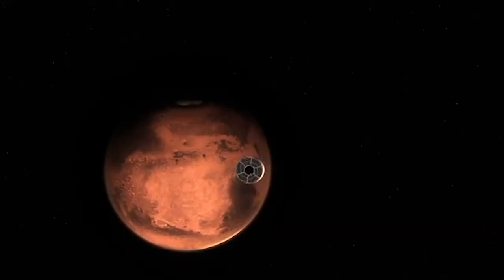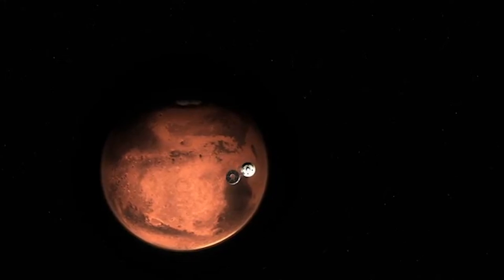Now, the landing process is called EDL, Entry, Descent, and Landing. It starts with the cruise stage, which kind of looks like this. Rover's inside, getting rid of its solar panels, and then lining up the entry to the atmosphere. So Percy is going to enter the Martian atmosphere at 20,000 kilometers per hour, or 12,000 miles per hour, behind its heat shield. It's got a heat shield.